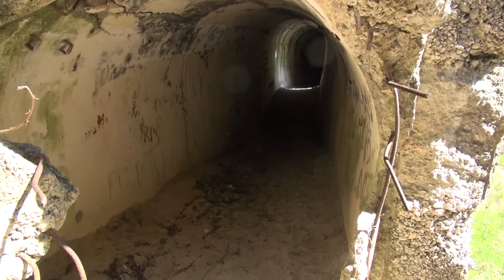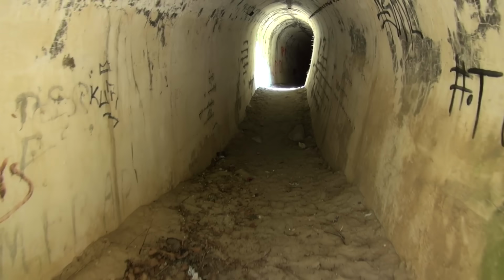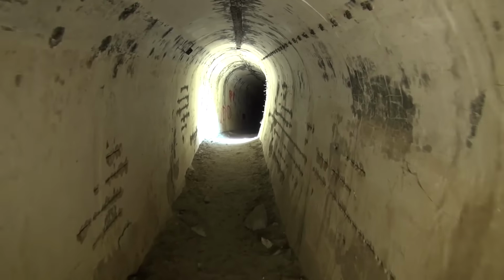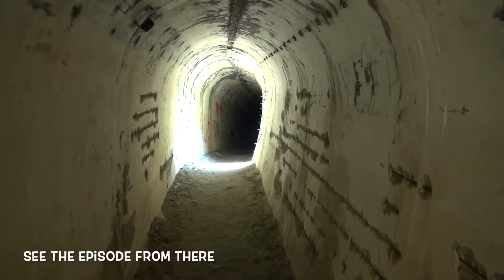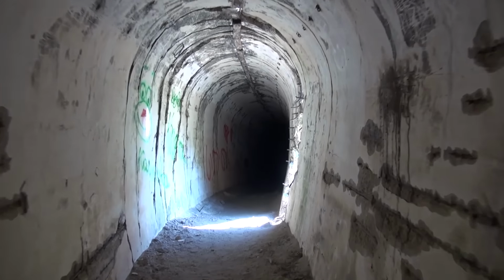Oh, I mean, we don't really need lights to go in here. We just go in here. Oh. This is like the tunnel at the Ludendorff position. See, this is made in sections and then clamped together, and they dug it in.